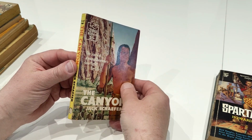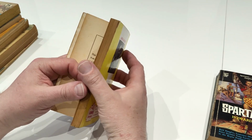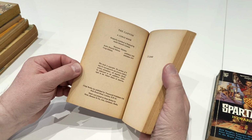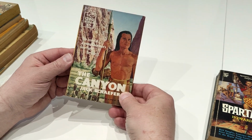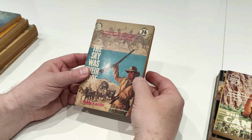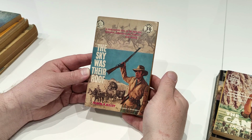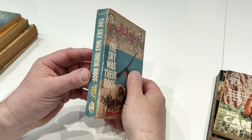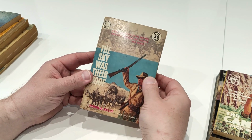Very nice condition. This one, T397, from the author of Shane. This is a Corgi edition again, 1957, a first printing. Not the greatest cover, but worth it. Another great Western. I did well there last time with some Westerns, actually. So The Sky Was Their Roof, Robin Kelly. Bit of a thicker one, this. This is a Corgi Giant, G203.